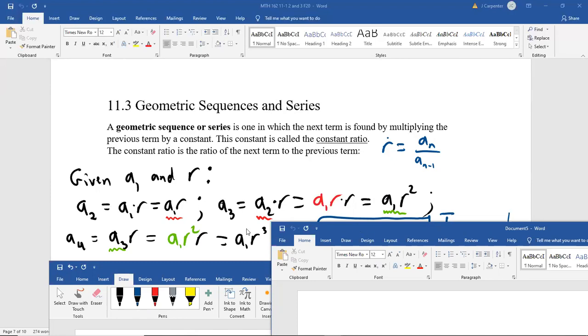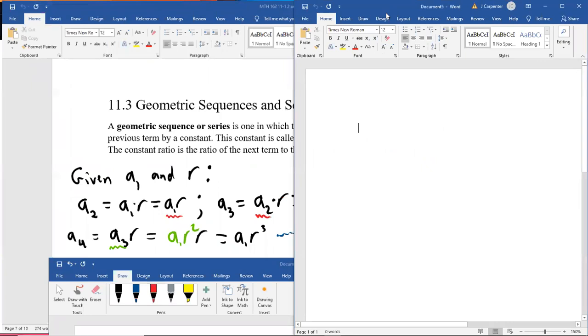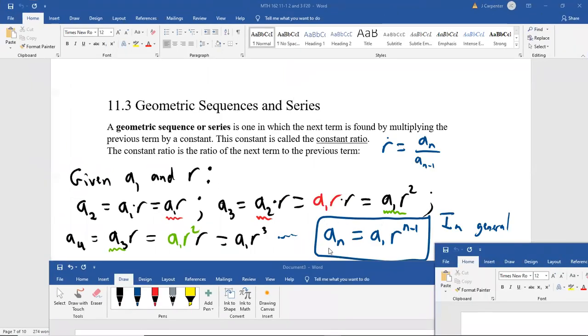Do we see a pattern yet? The last term is just the first term times r to one less power. It's actually coincidental there. And it makes sense that you're going to multiply one less time in the same way that with the arithmetic sequence, we added it one less time. Because the first term doesn't involve the r at all. It's when you get the second term, we start adding something or multiplying something. So if you follow the pattern, in general, we can say that any nth term is just the first term times r to the n minus 1. So we're multiplying by that common ratio, that constant ratio, one less time than what we're trying to get to.